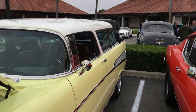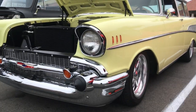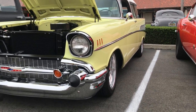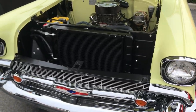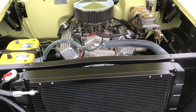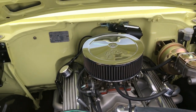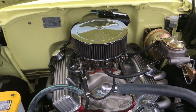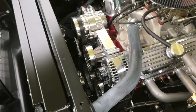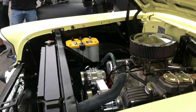Take a look at this '57 Nomad. This is extremely sanitary. You guys gotta take a look at this one here. She's a pretty one. Now he's got the repositioned radiator and everything, but it's all done in black and it really looks trick. I'm not a big fan of Optima batteries, small block. Nice belt system. I like the way the air conditioning's been integrated. That's done very nicely. You see the compressor set up here. Done nicely. So yeah, super sanitary.